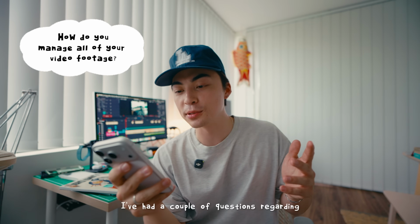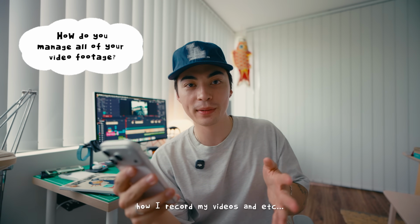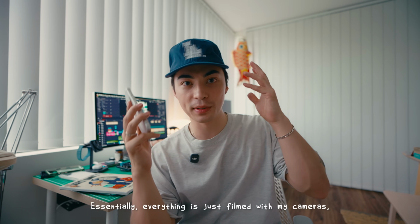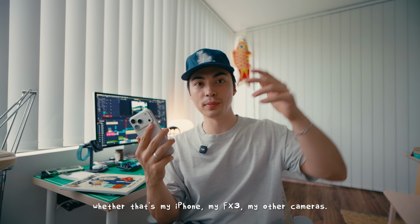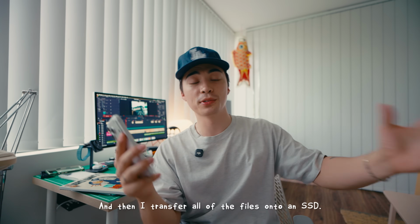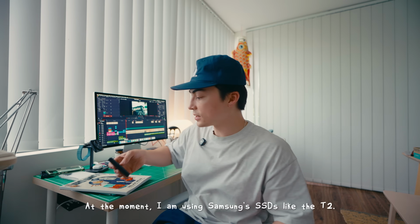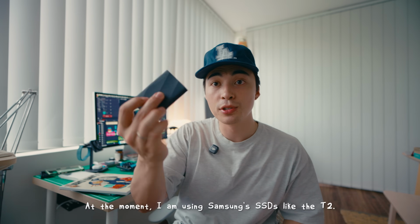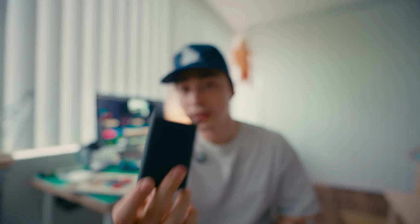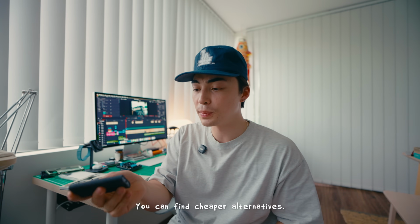I've had a couple of questions regarding how I manage all of my footage, how I record my videos, etc. Essentially, everything is just filmed with my cameras, whether that's my iPhone, my FX3, my other cameras, and then I transfer all of the files onto an SSD. At the moment, I am using Samsung's SSDs, like the T2. This is a T9, I believe. Pretty good, very quick, very fast, a little bit expensive. You can find cheaper alternatives.